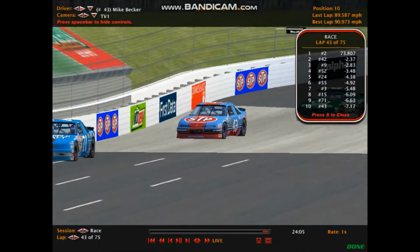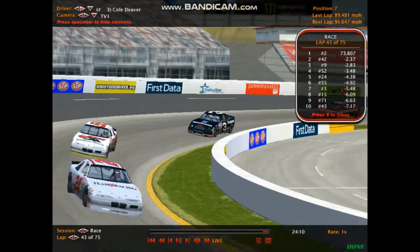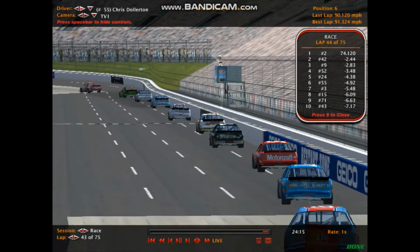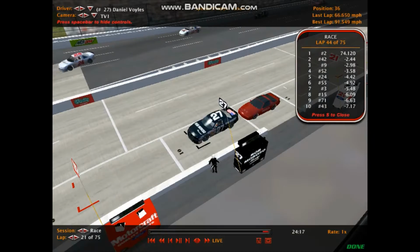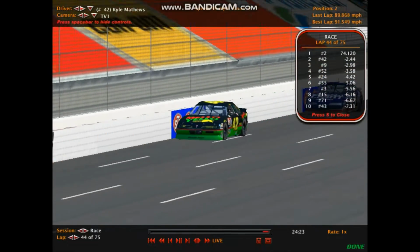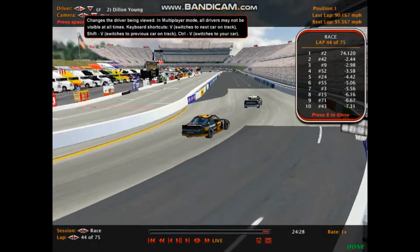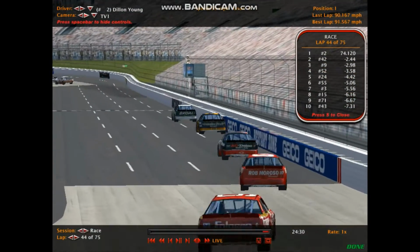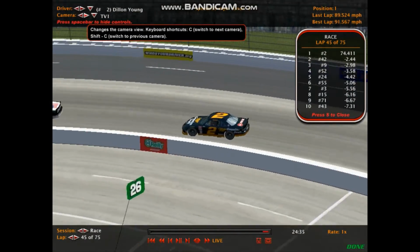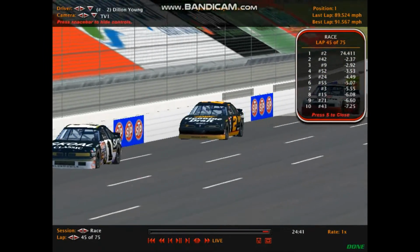Joshua Osborne is running 11th, and 10th, I should say, is Mike Becker. 9th is Charles Sanford. 8th is Quentin Moore. Cole Deaver, the points leader, running in 7th position. 6th is Chris Dalton. 5th right now is Bill Parker, having a solid day at number 24, Team Breed Pontiac. Seth Cullen, 4th. Jessica Shelton, 3rd, trying to catch Kyle Matthews in 2nd position. Dylan Young still has a 2.4-second advantage on the field as we have passed halfway home, completing the 44th lap here at Martinsville Speedway, with 31 to go in this event.